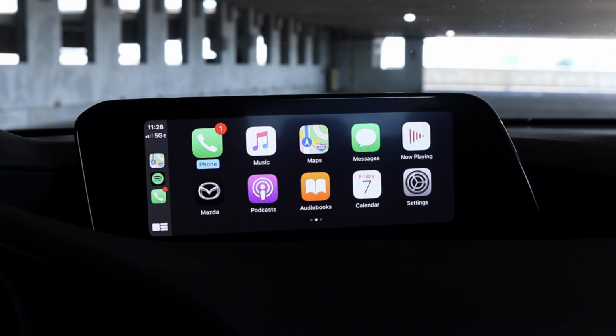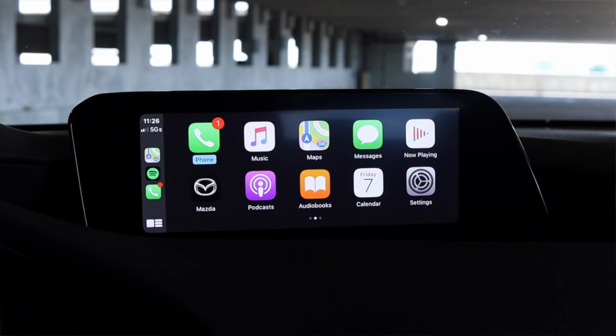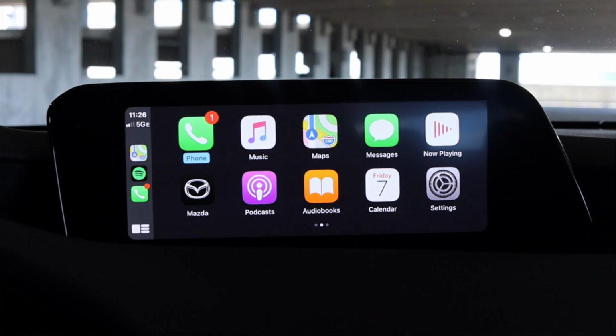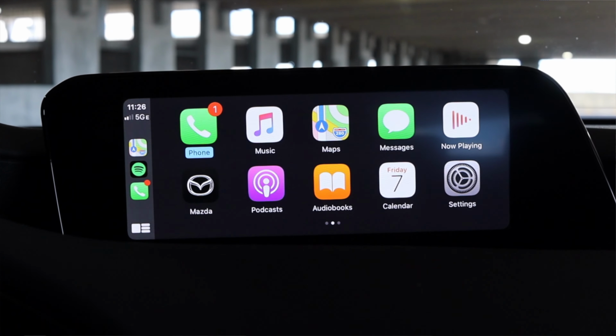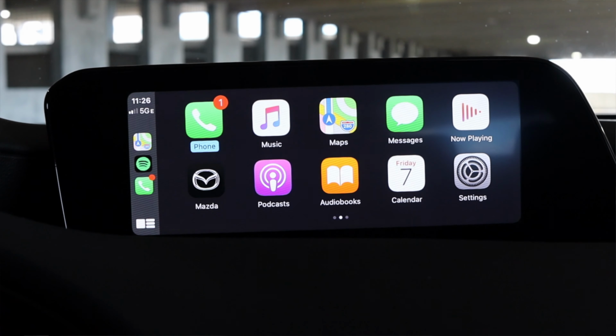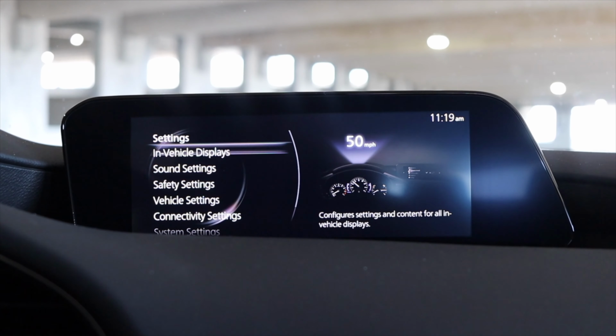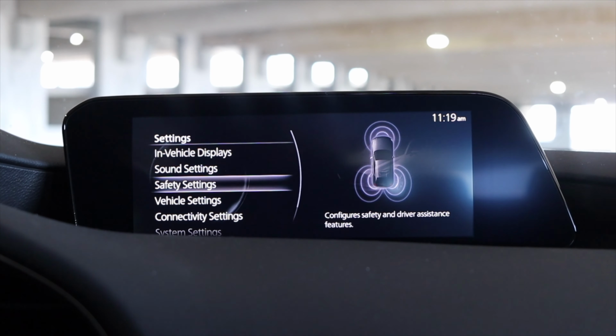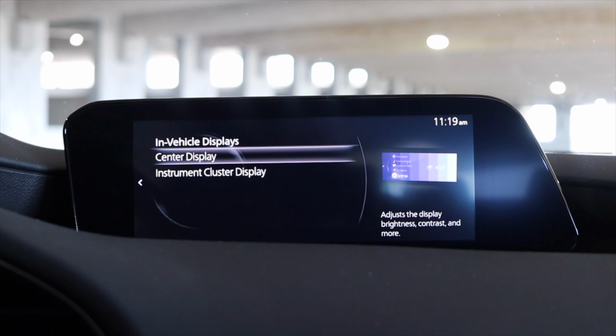And moving into the center, we do have a fully redesigned infotainment screen as well. Now, in the past, I have ranted, I have shouted from the mountaintops how terrible Mazda's infotainment system is. Or, well, what I should say is was. The new infotainment system is a lot better. It's not the best in the world.